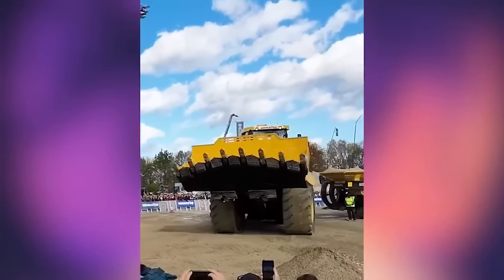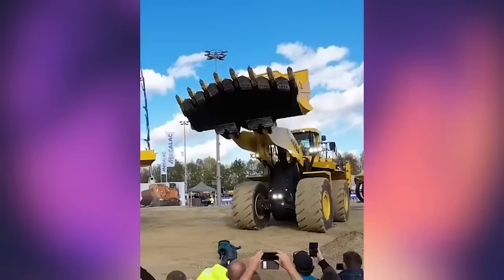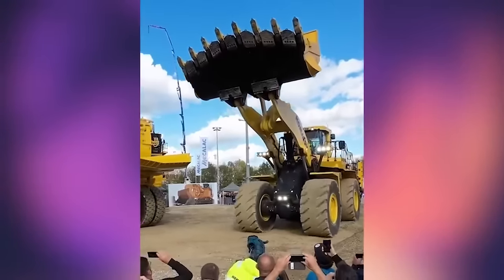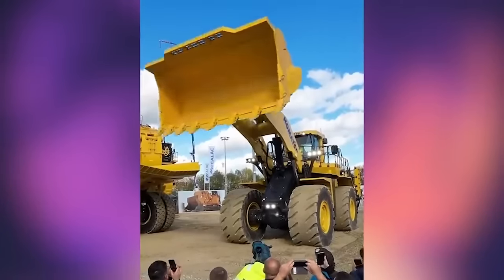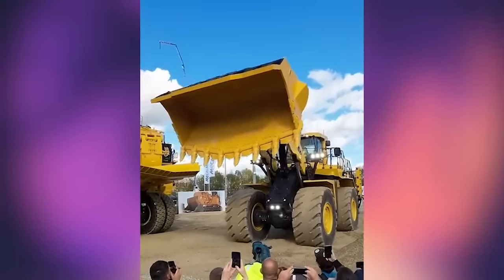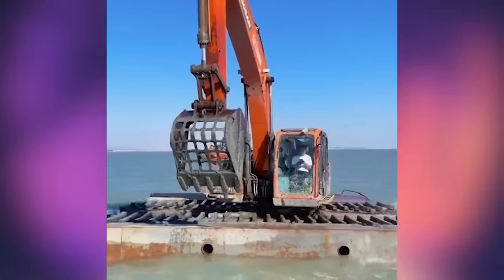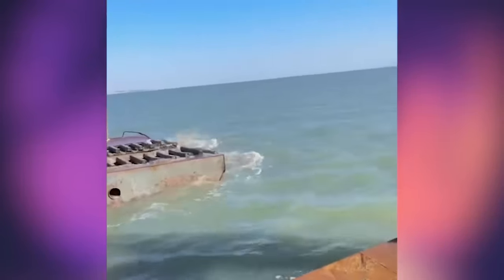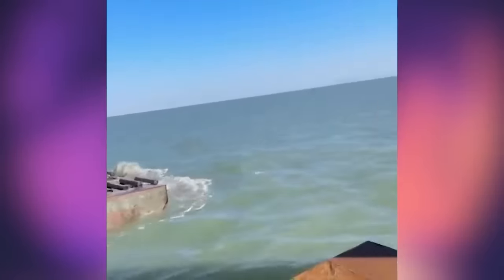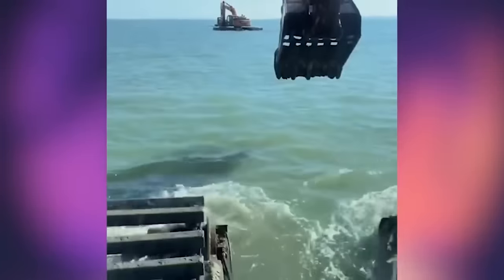This is the presentation of the new models from Komatsu. When excavators are crossing a body of water, they may well have special pontoons installed so that they can stay on the water. Maybe I'm wrong. Write in the comments if you know how it works.